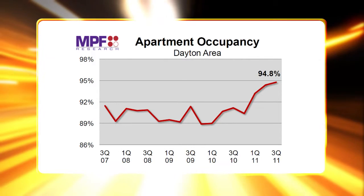Take a look at this chart. You see some pretty good occupancy growth. Dayton is one of the few markets that had occupancy in weak shape even prior to the national recession in 2008 and 2009. And you can see occupancy rates were around 91% even back in 2007 and early 2008 prior to the downturn. And that's because recession came early in Dayton, as we'll show you in a bit.